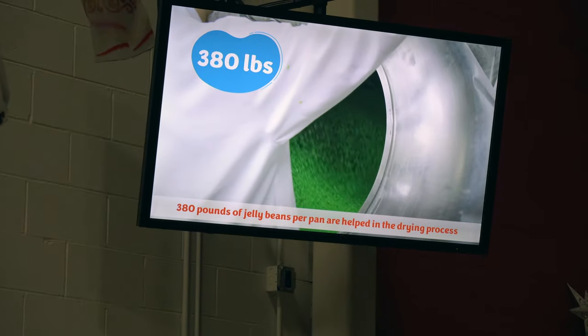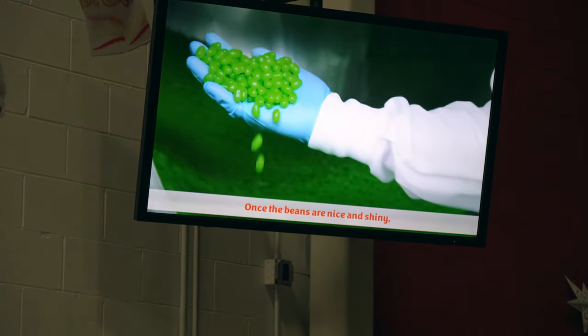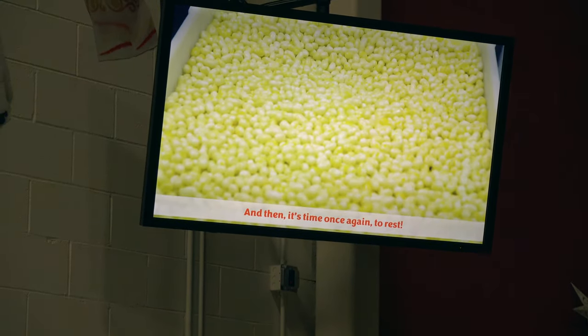380 pounds of jelly beans per pan are helped in the drying process by the attached blowers. Once the beans are nice and shiny, workers unload them into trays of 25 pounds and stack them on carts. And then it's time once again to rest.